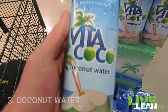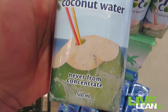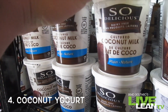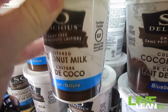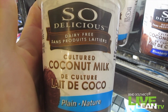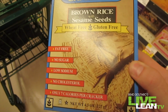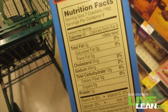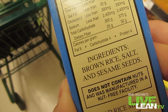All right, let's move on to some refreshments. Coconut water, nature's hydrator. Not only is it a great source of electrolytes, it also tastes delicious. Next up is yogurt. I go with coconut, but if you don't have any dairy sensitivities, you go with Greek yogurt, just go with the plain kind. Don't go with all the sugar additives. All right, one of Live Lean's arch nemesis, crackers. If you are gonna eat crackers, which I don't do, I'll be honest with you, try to go with a wheat-free, gluten-free one that has much better ingredients. Look at that, 3 ingredients.